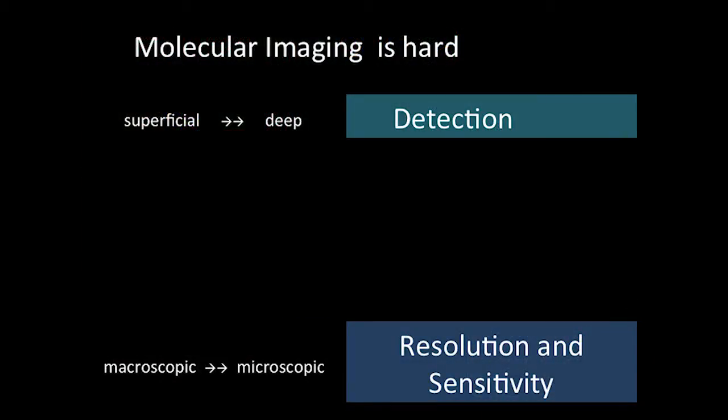I could give an hour-long talk on why it's difficult to develop probes that have contrast, that have signal, that have specific targeting of the pathology that you can see on the outside of the body, that work in a human, not a mouse. And superficial versus deep detection, as an example, macroscopic versus microscopic scale. How many positrons do you really need, and how small an object can you see them when they're coming from a CT scan representation of a body?